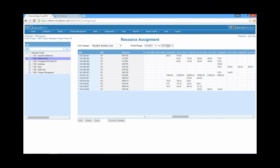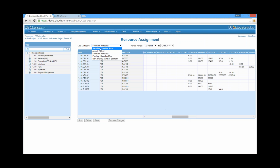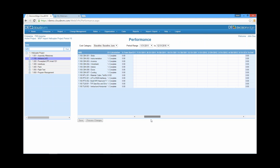So I've got my baseline, my hours, my dollars. I've got my forecast, and that has different data, of course, my actual cost, and there's that information. And then my performance. So basically, I've now got performance. There's my percent complete numbers that came in. And we do percent complete incrementally, so we have a history of all your performance.